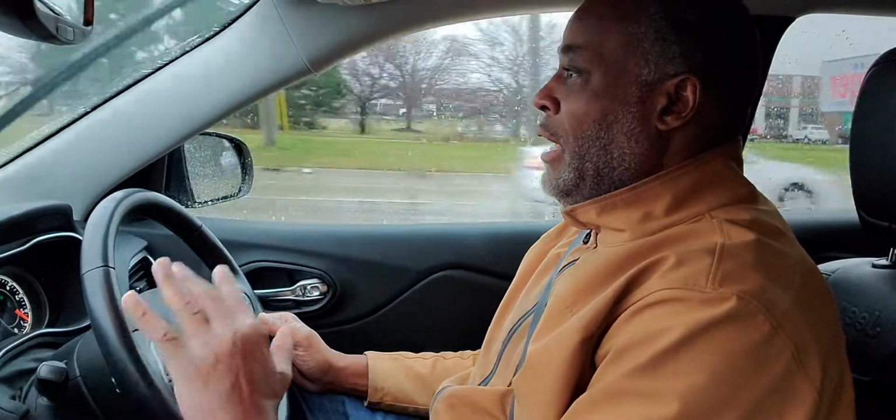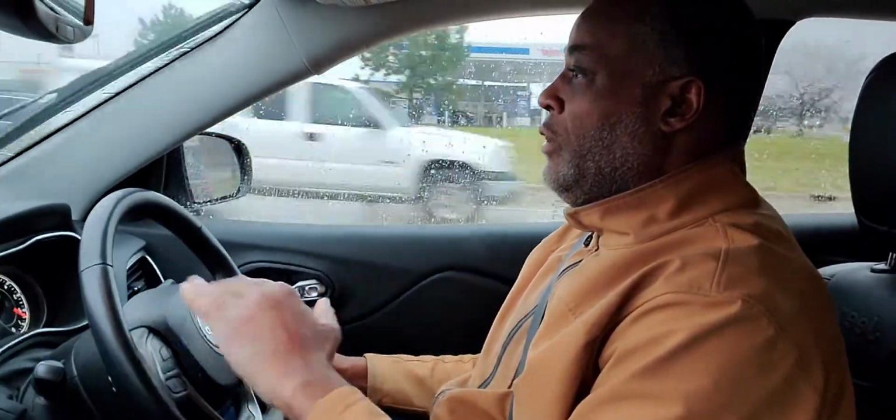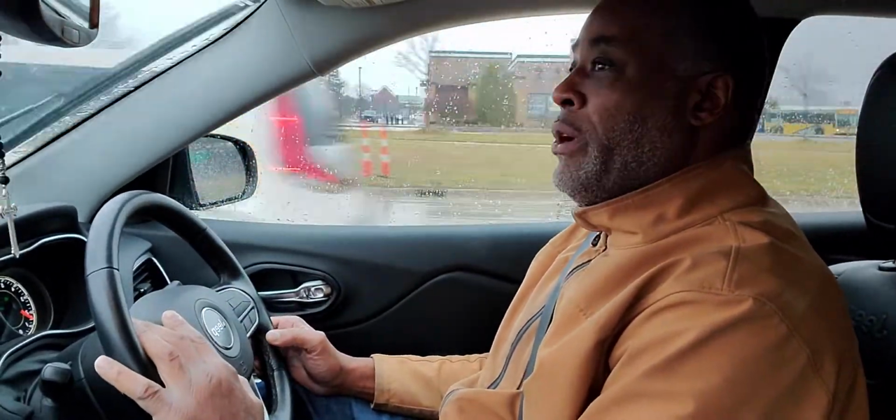So I'm keeping my space because the car ahead of me to the right is speeding, and there's a large semi truck and another vehicle is getting ready to make a right turn. So you have to anticipate and be a defensive driver. So I'm maintaining about 41 miles an hour.